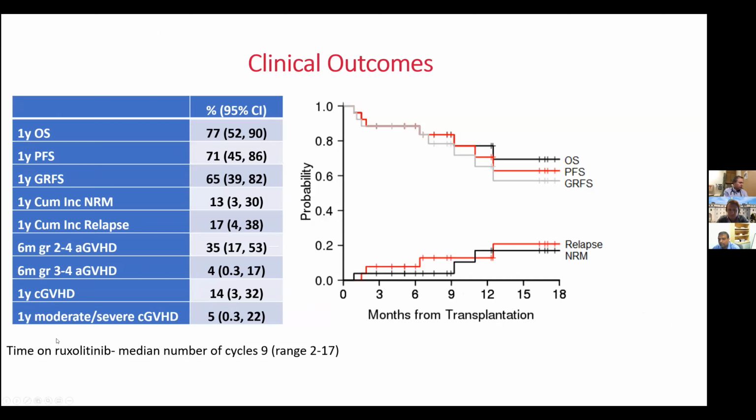And here are the clinical outcomes that are reported. The 1-year OS is about 77%. The 1-year cumulative incidence of relapse is around 17%. The 1-year incidence of chronic GvHD is 14%. I think it's also important that the 6-month incidence of grade 3 to 4 acute GvHD, which can be lethal, is about 4%, which was kind of impressive. So based on this trial, people are starting to contemplate that yes, this drug has benefits in pre- and post-transplantation settings. In some of the high-risk patient population, maybe this can be translated into clinical use.